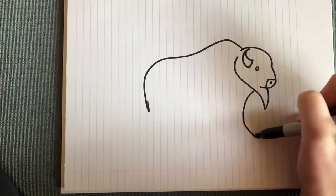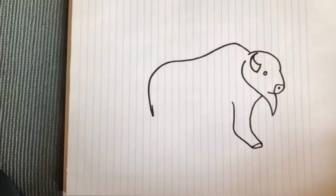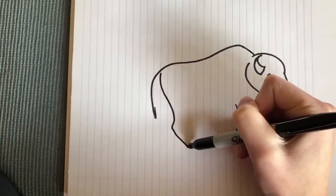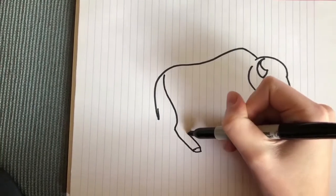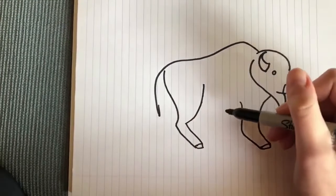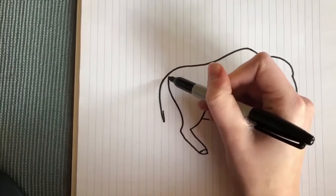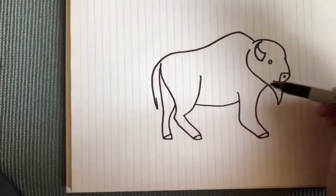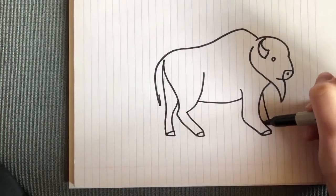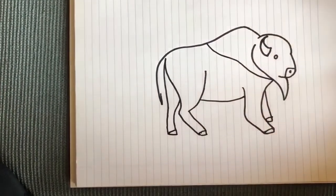Next, draw its front leg. Then, draw its hind leg and its stomach. To add some more detail, we will be adding the legs found on the other side of its body, as well as two lines. One line that shows where the long shaggy hair in the front starts, and around its face.